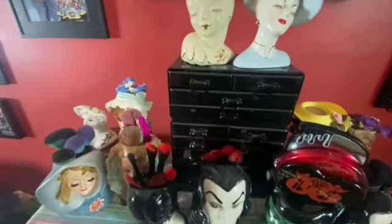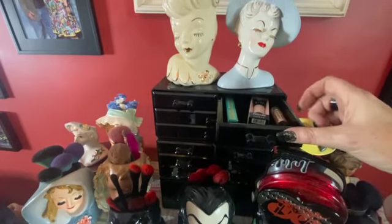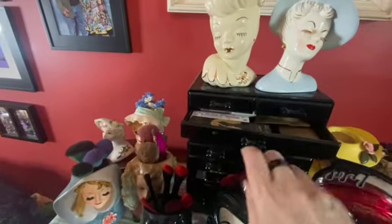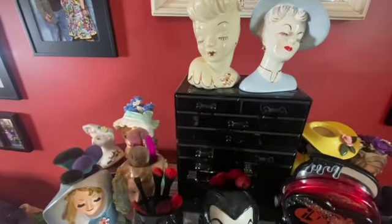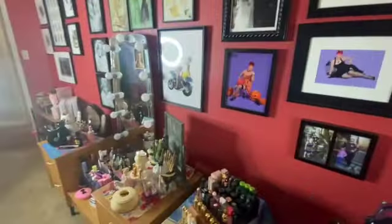And then this little thing, it has just a few little extra things like primers and a few extra lashes and a few other bits and bobs that I don't use as often, but they're there.